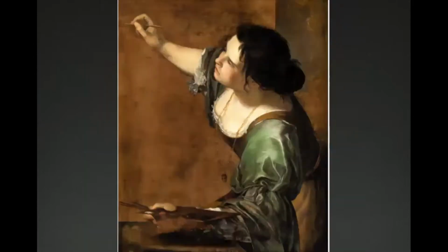I had never come across her before I looked for this presentation. Artemisia Gentileschi, 16th, 17th century Italian painter, who had been apprenticed to her father. Her father was a well-known painter in Europe, and she became very famous in her own right, which, like the previous artists, was very unusual in those days. Not unheard of, but unusual. And that painting there is a self-portrait as the allegory of art or of painting.